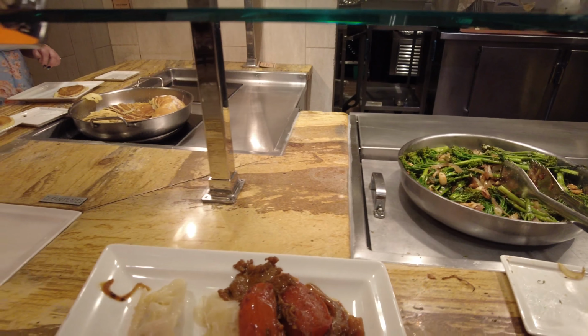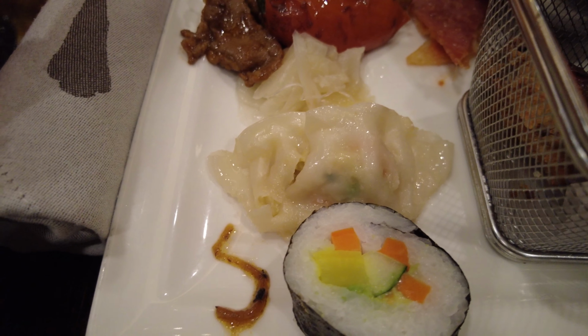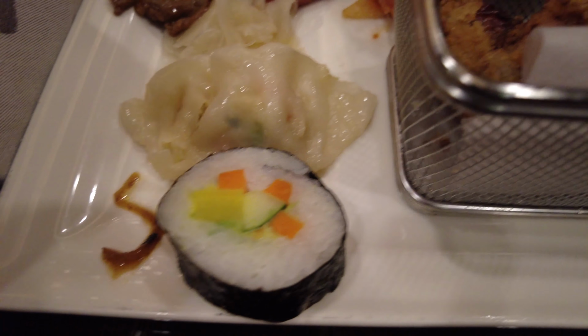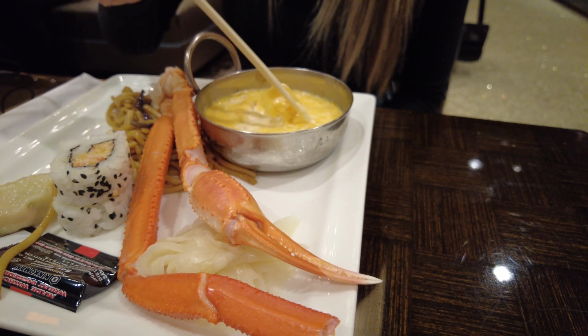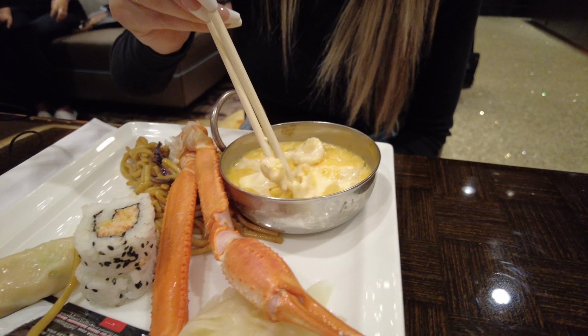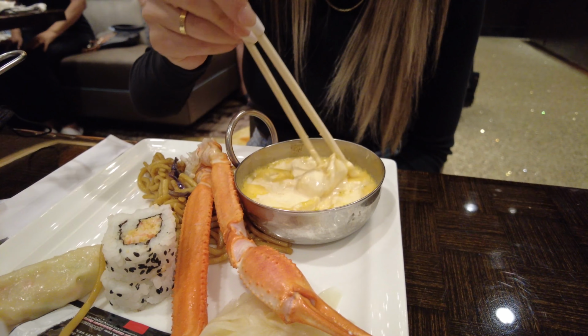All right, so this is what we're dealing with right now. The shrimp, fried chicken, little piece of pizza. We have that beef, the vegetable dumpling, and a sushi. Susie has almost the same thing. She has the crab legs, sushi. Is that the mac and cheese? Mac and cheese. Oh. But it doesn't look too good. It looks watery. Why don't you give it a try?